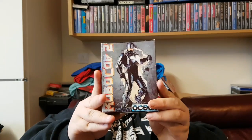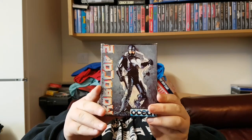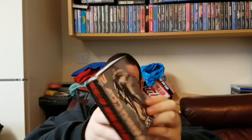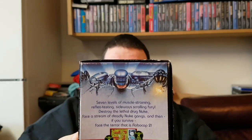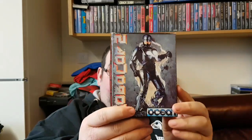So, and this is Robocop 2 on the Spectrum. This is in nicer condition than Total Recall. It's a pretty cool game. Like I say, these are real late in the Spectrum's life, so to see these about is really... Like I say, I've never seen them before. Not on Spectrum disc. So really chuffed to get these.